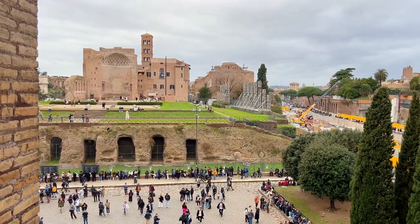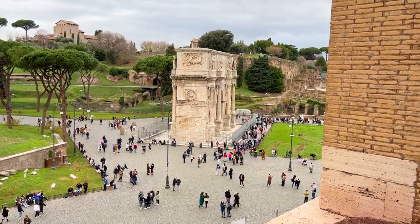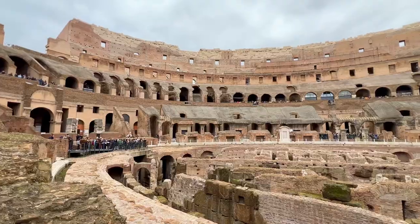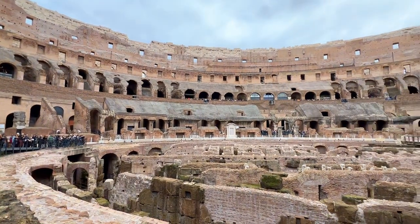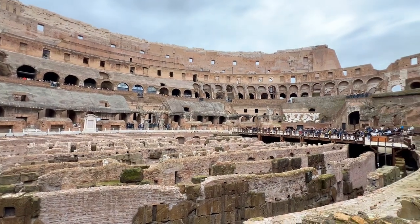Make sure you look out of the windows of the Colosseum. Are they windows? Anyway, look out from the Colosseum so you can catch some amazing scenes such as the Basilica in the Forum and the Arch of Constantine.